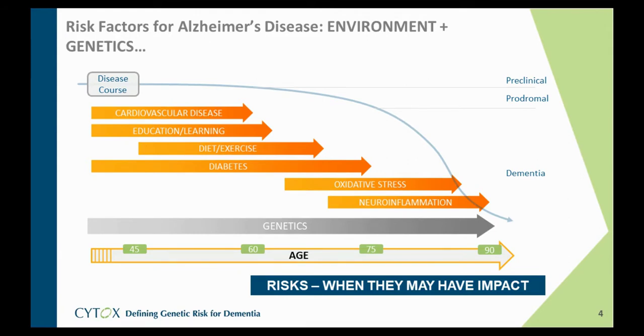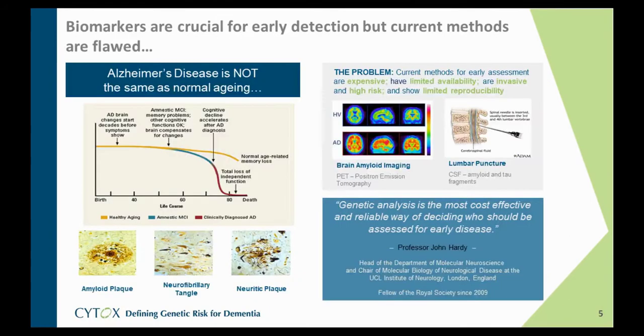how well we manage our exposure to other risk factors, and I've listed some of them on this slide, such as cardiovascular risk, hypertension, whether we take regular exercise and eat a sensible diet, whether we have diabetes or whether diabetes is under control. A whole series of things that can be managed in a high genetic risk individual might well push back the time at which symptoms become apparent. And that's very important in terms of clinical management considerations going forward.